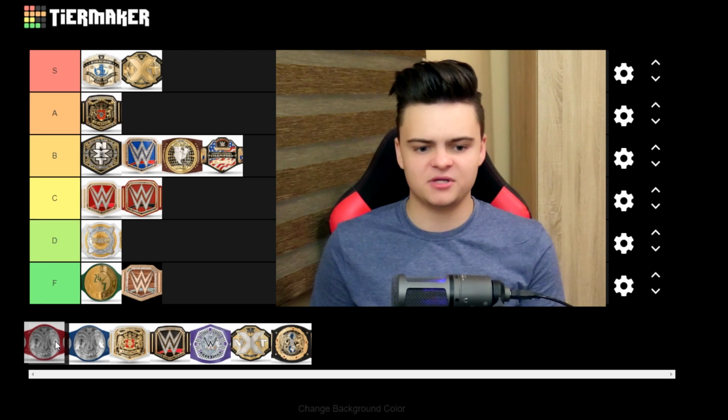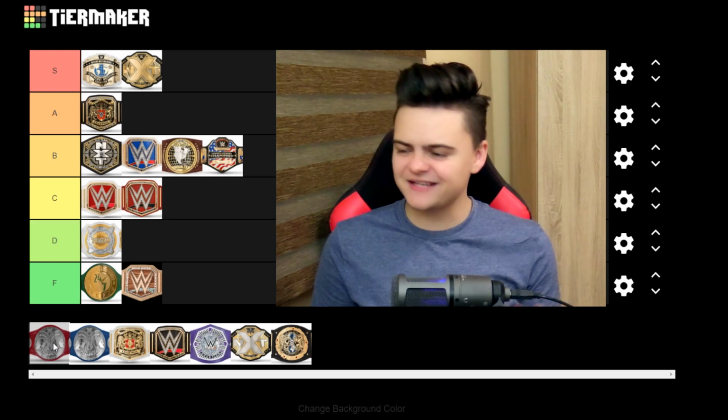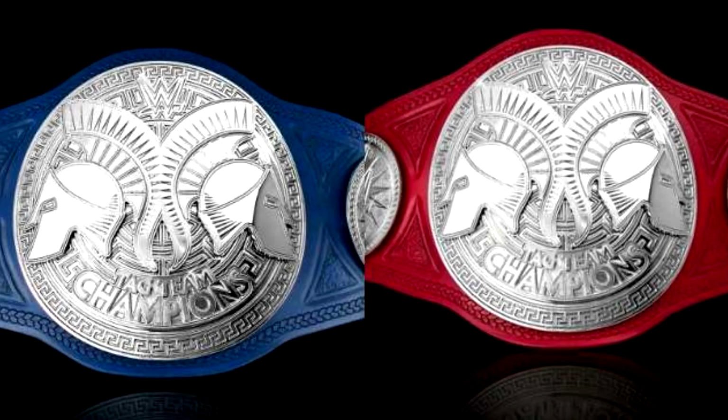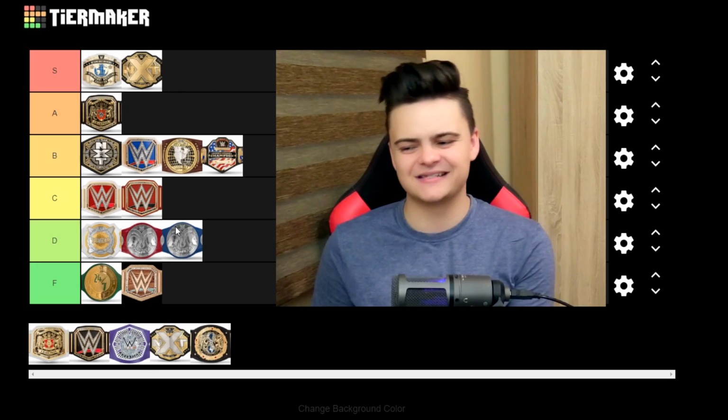Then we have the Tag Team Championships, the Raw and SmackDown. These definitely look better than the previous version, you know, the coins. But dude, let's admit it, these look horrible. I'm gonna put it right here. Not necessarily horrible, but definitely not better than the World Tag Team Championships we had back in the day, or any tag team championship we had back in the day. So it's kind of a shame that they went for this. I'm gonna put it in D category. It's not very bad, but then you remember all the other championships we have, and then it becomes kind of sad.